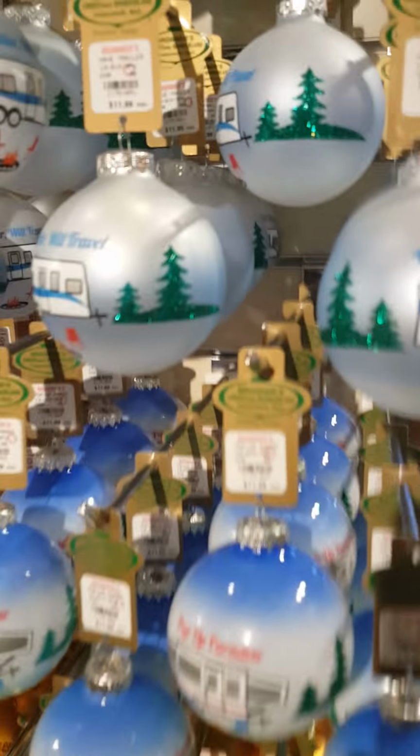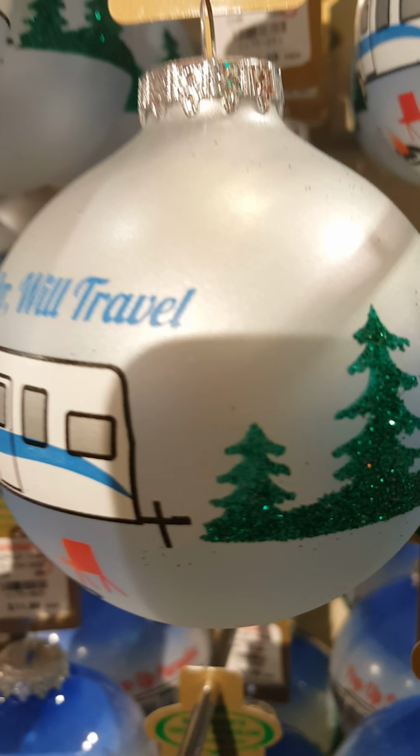This is the biggest Christmas store in the world. Oh, Santa's up there? He's laying on his tummy again. Oh, wow. These are cool ornaments. Wow. Picture.